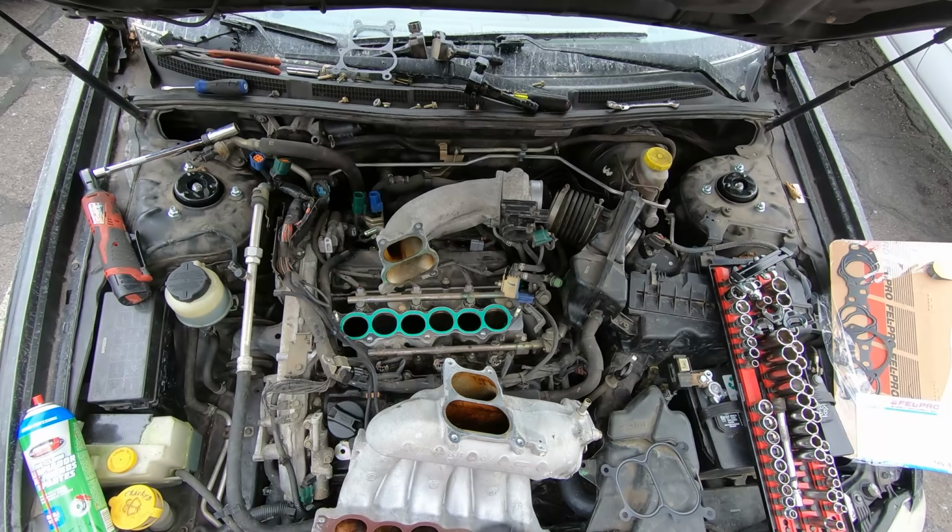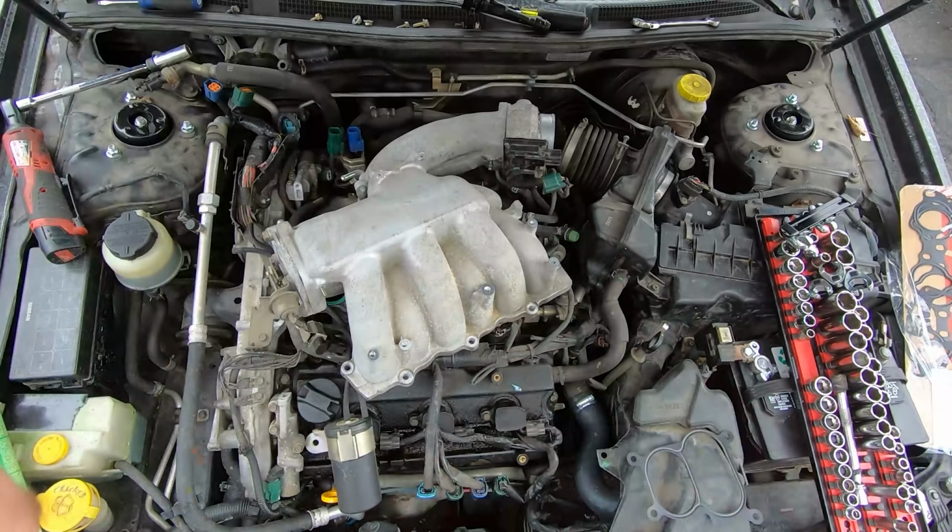I was about to show it to you, but basically the colored part there, that's all rubber. On the old one it was just completely flat and dry rotted. So cool. We're going back together time.